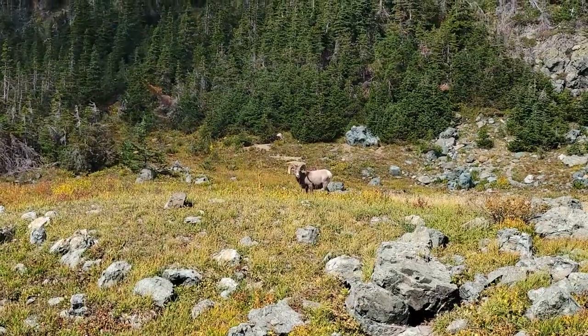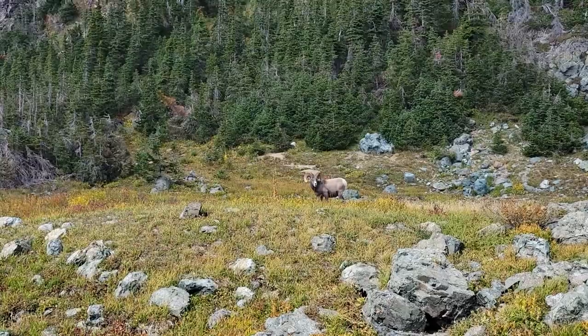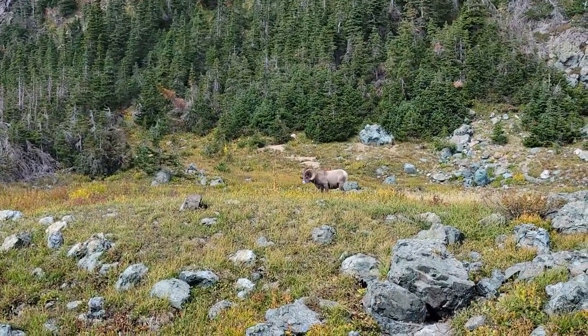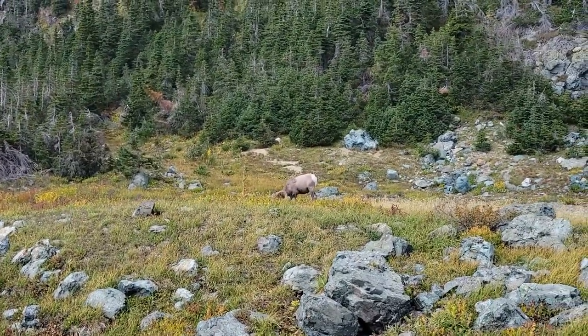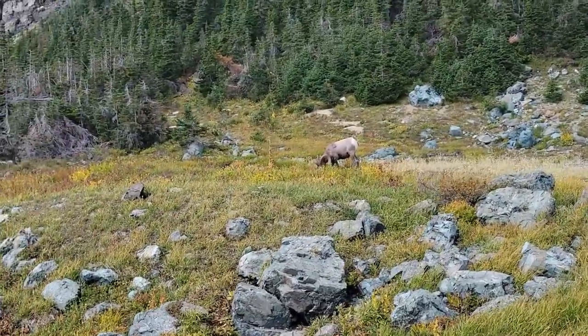This is both our first rams in the wild. Holy cow. I've seen one, kind of, but I wasn't sure if it's like a protected area, but this is just right off to the side.